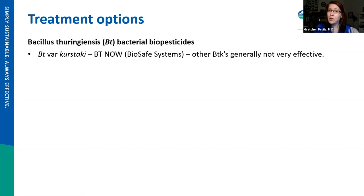But I would say most of them on the market that have been tested, like Dipel and some of those, don't seem to have as good of activity on this group of moths. So if you don't use the BT Now, you can also use a BT variety aizawai, products like Agree or Zentari. It's just a different strain. They have some different Cry toxins that affect that group of insects better.